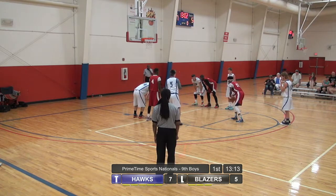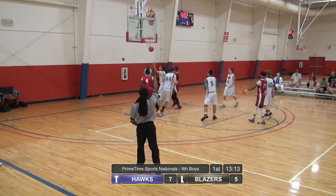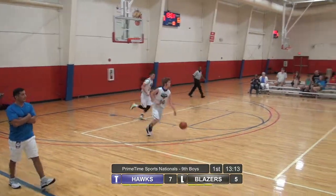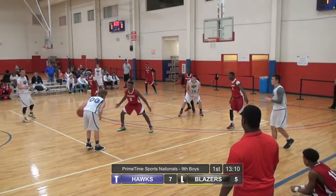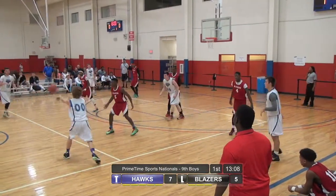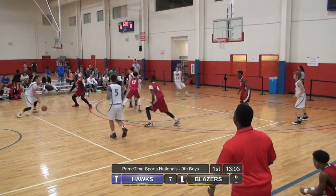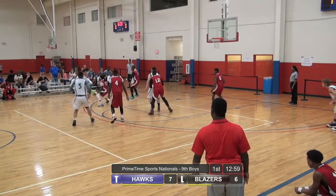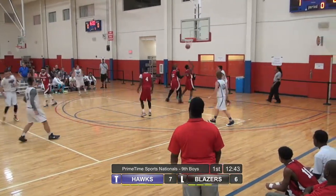Rontrell Sandoff at the line, can't hit the first. Second one goes down though. Entry pass to Howard. Coming right back to him.